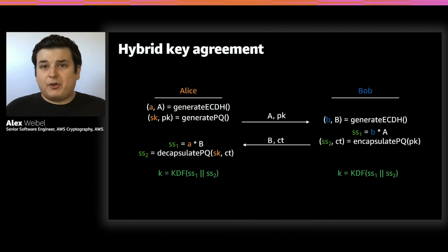And so to perform a hybrid key agreement, Alice would first generate private and public elliptic curve values, lowercase a and capital A, and then also generate a secret key and public key using post-quantum algorithms. Alice would then send both the public values of elliptic curve and post-quantum to Bob. Bob would then generate his own private and public elliptic curve values, and then perform elliptic curve multiplication using his secret and Alice's public value. And he would arrive at the first shared secret between them.